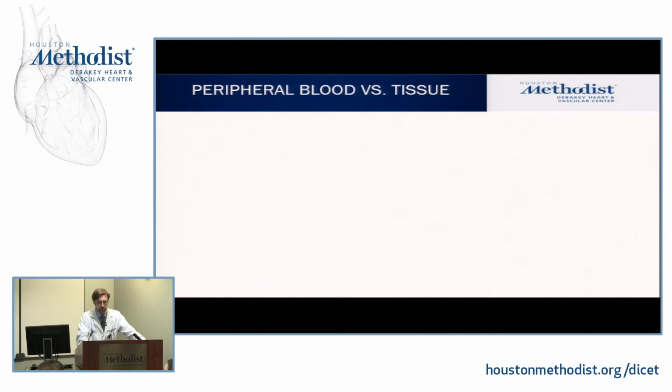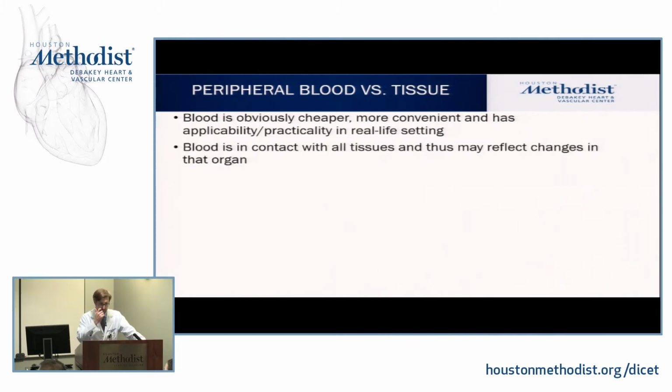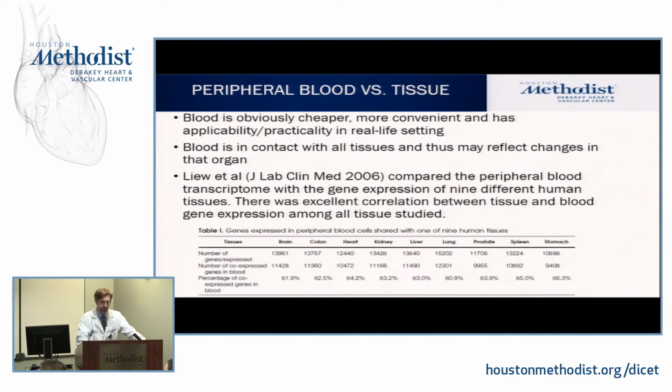And so, going back to whether the peripheral blood we're getting really correlates with tissue, the reason we want to get blood rather than biopsying all these patients is that blood is obviously cheaper and more convenient. Patients don't like having procedures. It's more practical in a real-life setting. Blood is in contact with all the tissues in the body, obviously, and thus it may reflect changes in that organ.